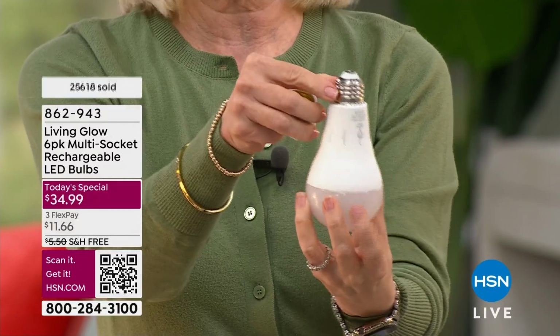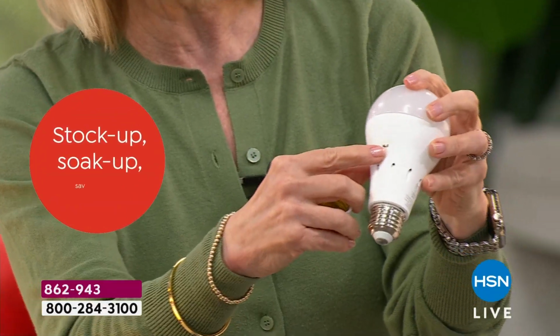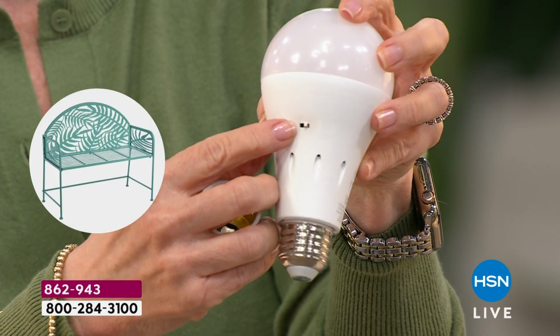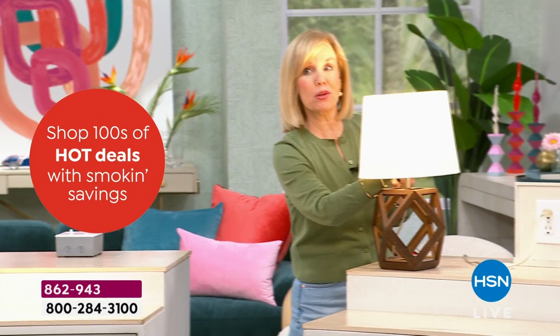So again, let me show you. This is a regular light bulb. You just screw it in and you leave it alone. You never have to take it off to charge it. Also, this little button right there, that's what switches between daylight and soft, a little switch. Okay, so you just put that in and then I'll show you again. You can switch between daylight and soft with one bulb.